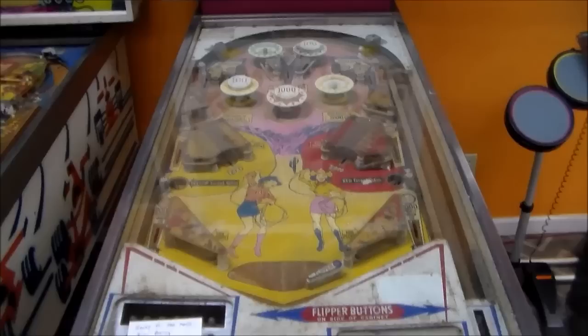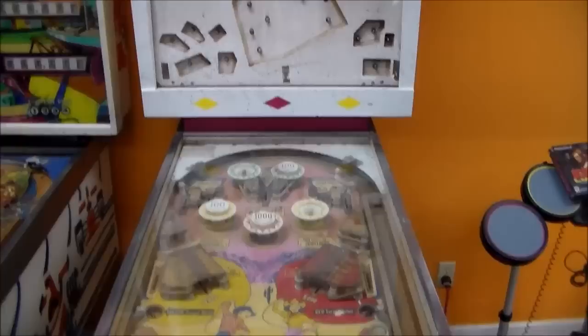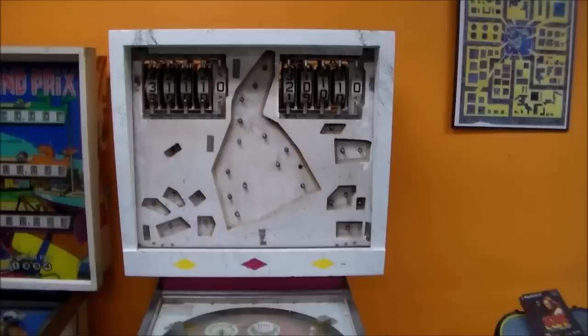But this Lariat, which is a different name, is basically the same game, but it's the add-a-ball version, and has slightly different scoring, slightly different instructions, a couple little changes in the art on the back glass. Lariat, they only made 150 of these. So that's pretty rare, you know.